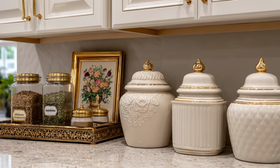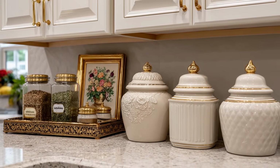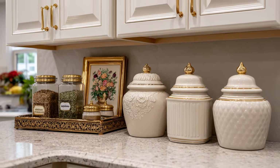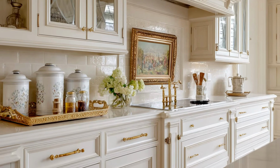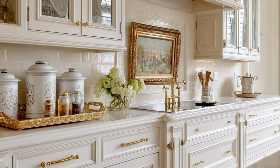One of the easiest upgrades: swap out old cabinet knobs for timeless brass or ceramic pulls. Use trays to corral items on your counter, or lean framed art against the backsplash. These charming touches don't require a renovation budget, just creativity and a love for classic, cozy kitchen style.